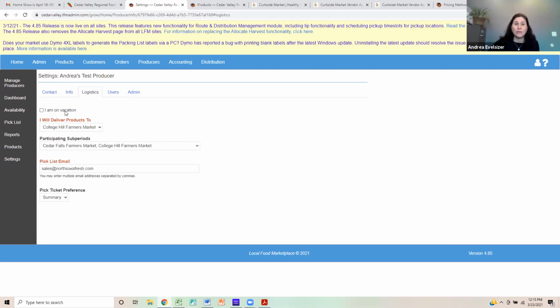If you're participating in 2 different markets, you'll want to indicate what your primary market is here, as it'll say delivered to College Hill or to Waterloo or whatnot. Put your primary market there, and then you can select which markets you are participating in so that you can list on both of those locations. If you're only participating in one, you can just click off the other.